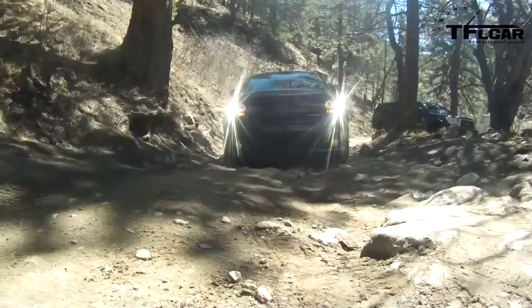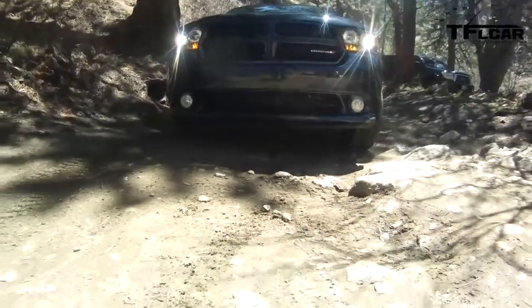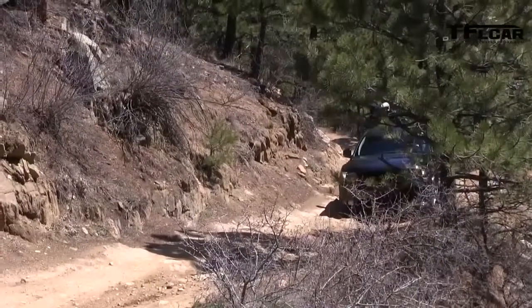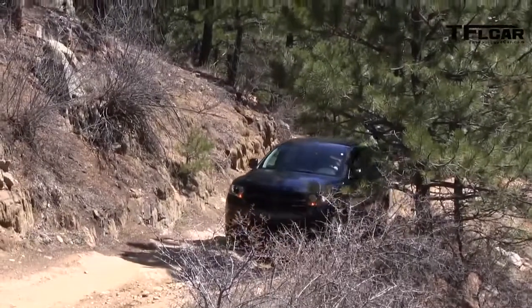All right, Nathan, obviously this vehicle is not designed really for this kind of Colorado off-road. It is designed for dirt roads, but it does have all-wheel drive, so it can go off-road. How's it doing? It's doing pretty good. You know, one of the things with the RT is that you are dealing with much larger wheels with thinner, lower sidewalls, and then on top of that, the all-wheel drive system isn't really made for full-blown off-roading.